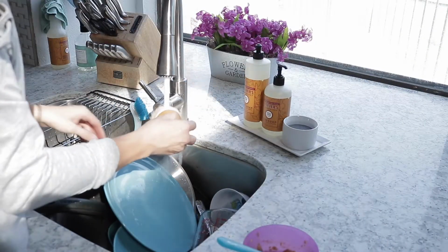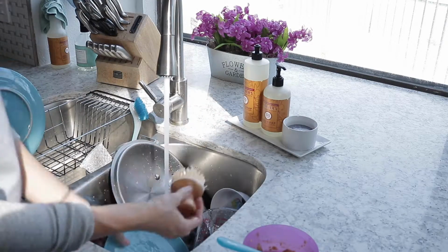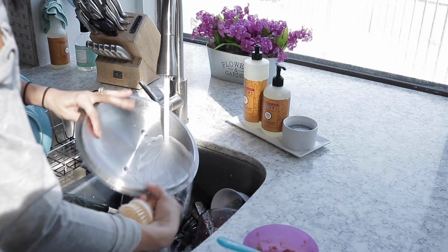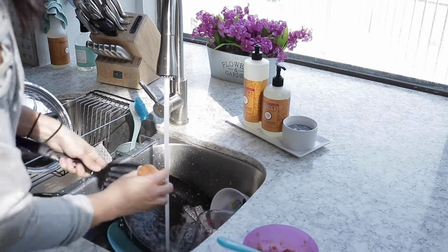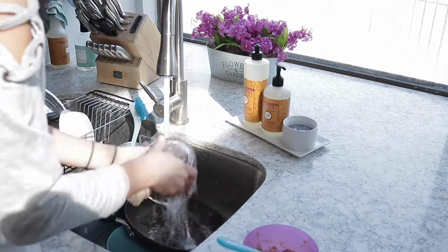So I just recently got this little brush soap dispenser from Grove Collaborative, and it is so awesome. You add dish soap to it and a little bit of water, and you just push the brush up and down in there, and it gets it nice and sudsy, and you could do your dishes so fast. It actually makes washing dishes so much more fun, and I'm really enjoying this.